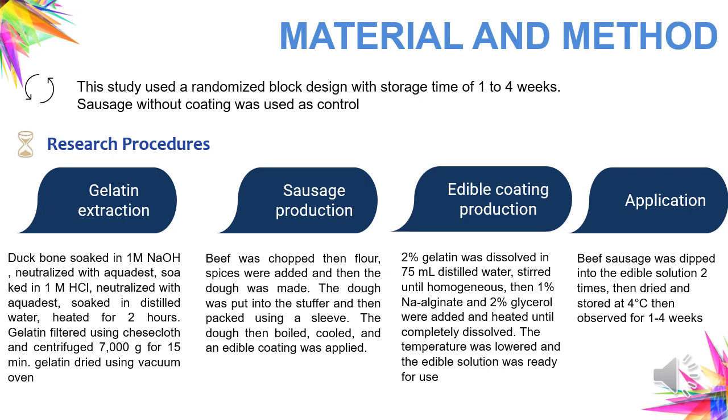The second procedure was sausage production. Beef was chopped and then flour, spices were added and then the dough was made. The dough was put into the stuffer and then baked using sieve. The dough then boiled, cooled, and an edible coating was applied.